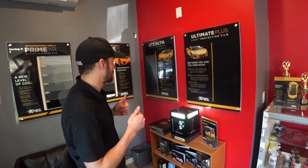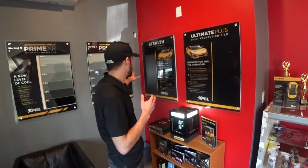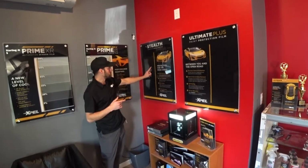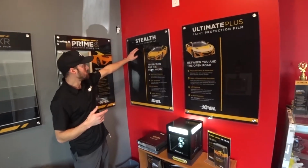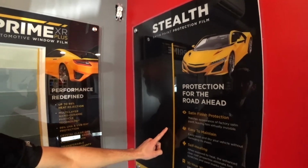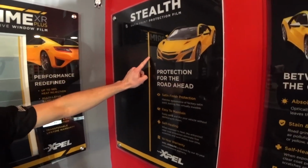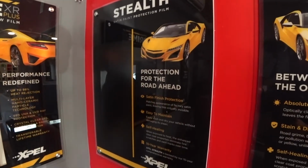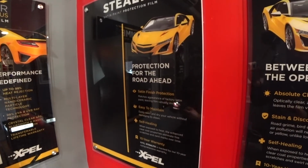It's really cool. It has a self-healing top coat, as well as all of these films have a self-healing top coat as well. You got a black car, it's gloss or white or whatever color you have, you can actually put this stealth on it. It makes like a matte finish. I don't know if you can see that too well, but if it was gloss yellow, gloss black, matte black, if you will. Here, I'll shine some light on it. Let's shine some lights.